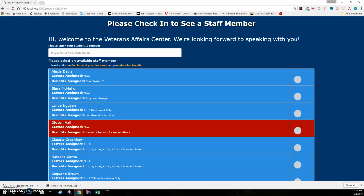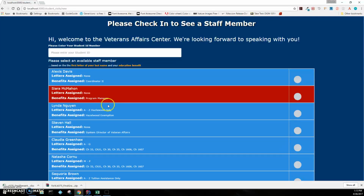So now that we did all that, we get taken to our check-in screen. We can then check in to see one of our available certifying officials. We get asked for our ID number again, and to select an available staff member. Now the keyword here is an available staff member, based on the first letter of your last name and your education benefit. Now our last name was Strawberry, so our first letter of our last name starts with an S, and our education benefit was Chapter 33.